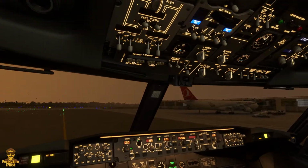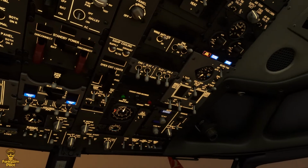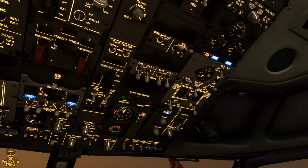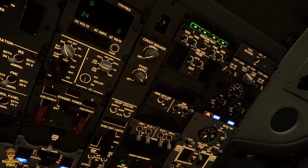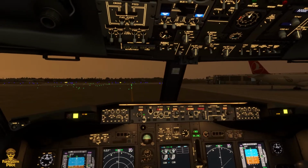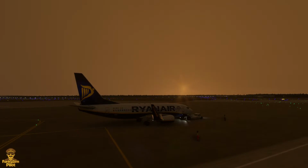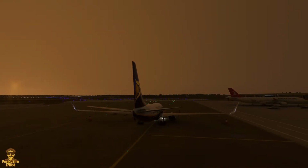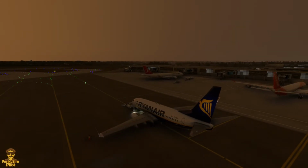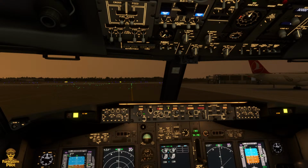Okay, so the nose is being lowered. I'm not sure if we should actually take off with the anti-ice on. Maybe looking at the weather. I'm not sure what the rules are. But this definitely looks wet and cold when you're flying through it with an airplane.